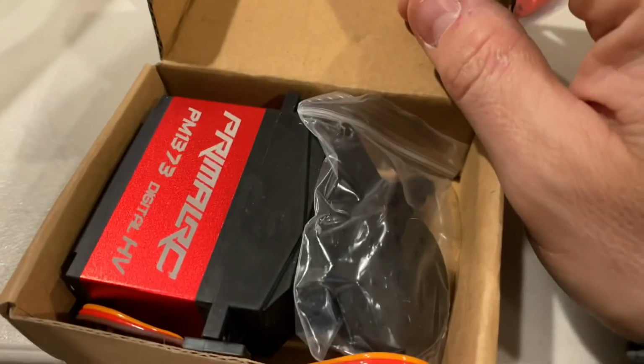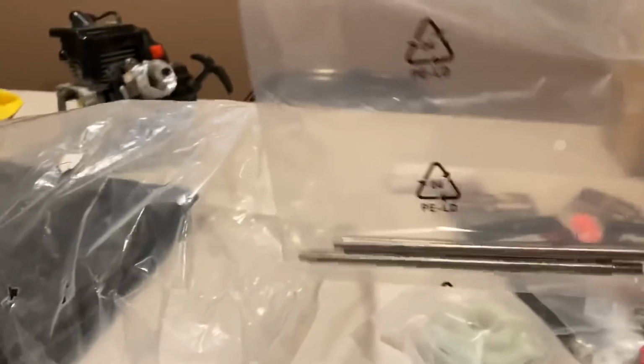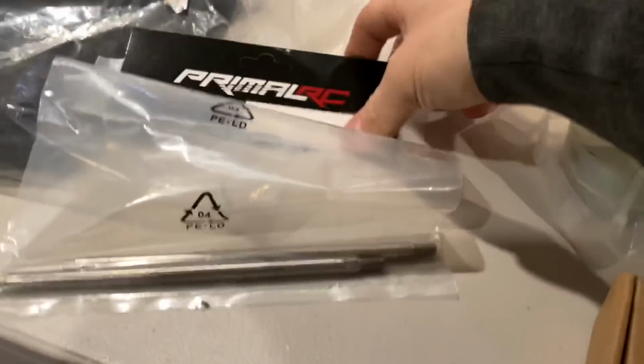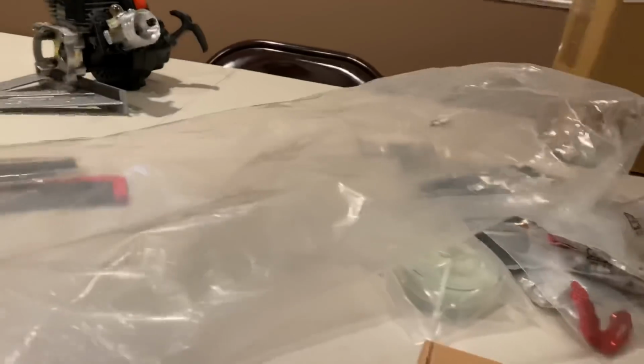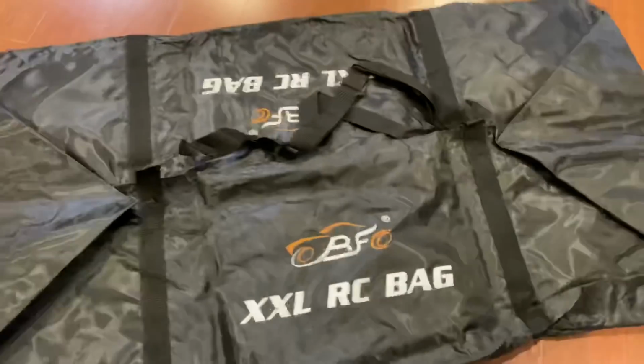What we got here? Got another servo here. We got ourselves some Primal monster truck shock shafts. There we go. There's the part number. And something I want to show you that they have that you guys may like. We got ourselves a carry bag, man, from Rovan. XXL RC bag. Not bad, bro. Look at that. Travel bag, kid. That's badass.